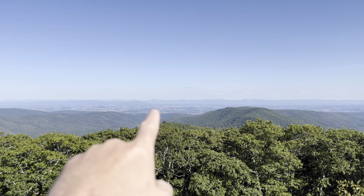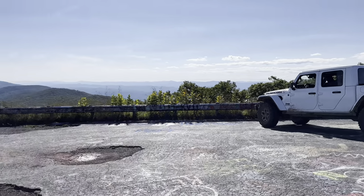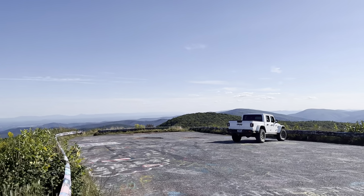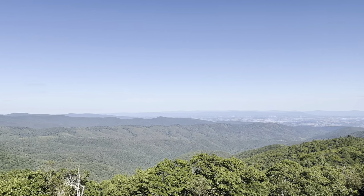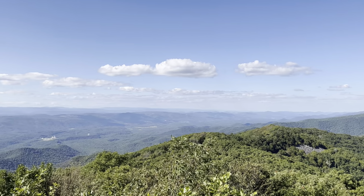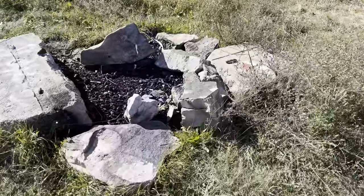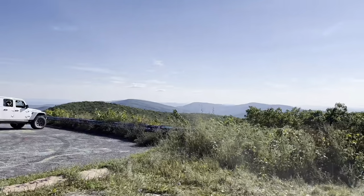Wonder how far that is. Those peaks, those mountain ranges out there, that's gotta be far. There's nobody out here. Everybody's gotta draw on the road, I guess. I guess there's kind of a fire ring up here. Looks like people have been using it. I ain't trying to stay up here. Be crazy cold and windy, probably.